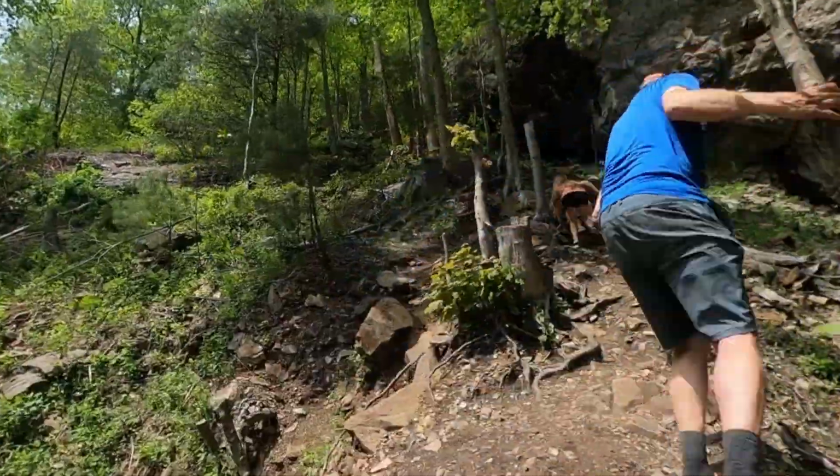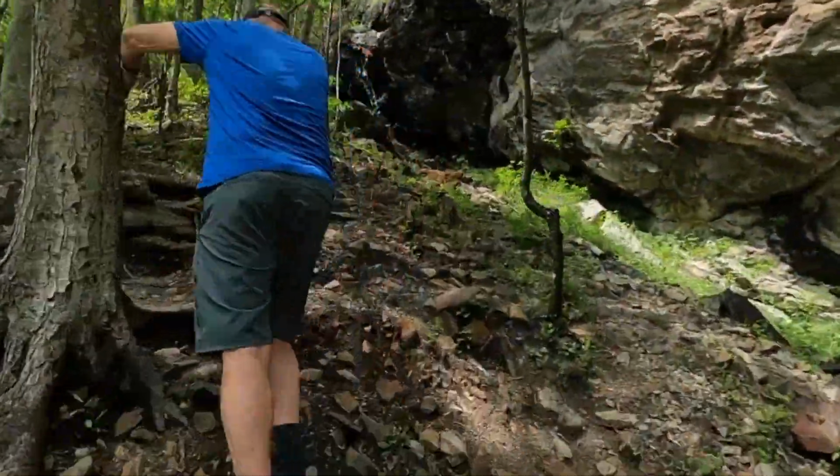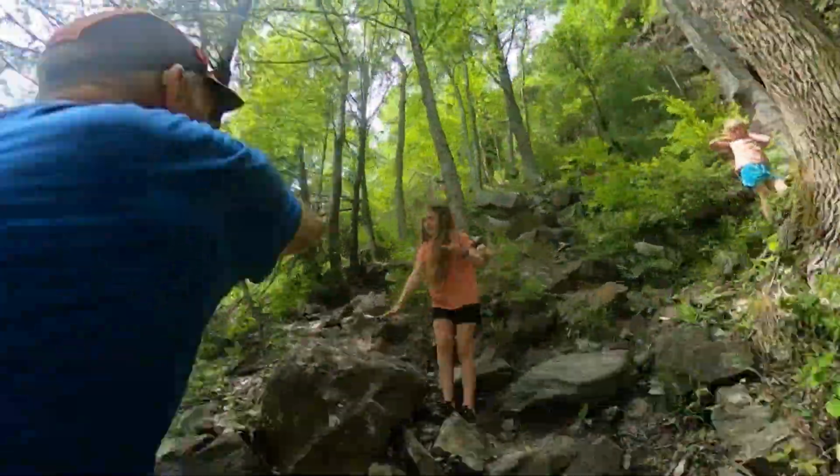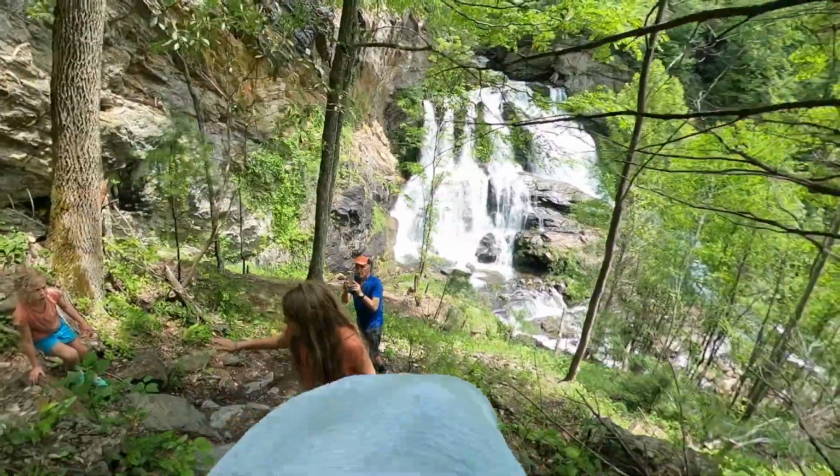The climb back up is definitely going to get your heart pumping, but be sure to take a moment during the climb and enjoy the various views of this absolutely fantastic falls.